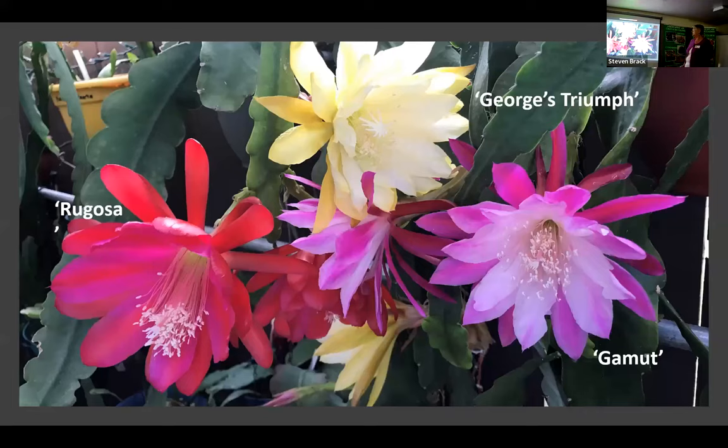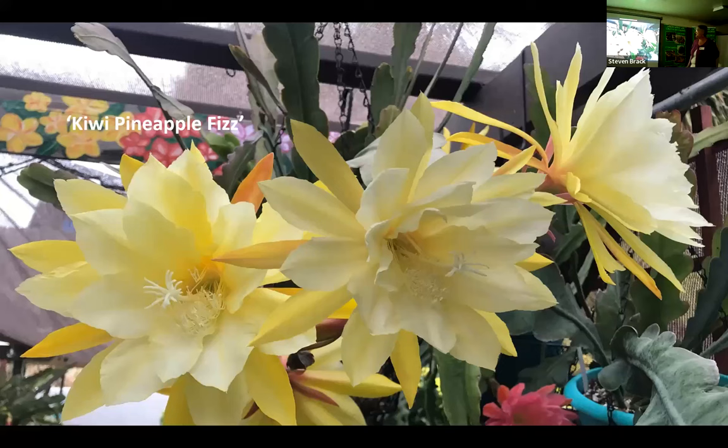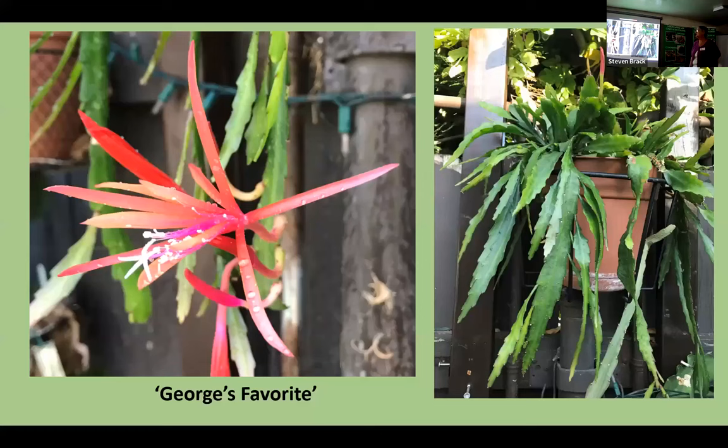George's Triumph. Kiwi Pineapple. There's a bunch of these that have Kiwi in the name. They're from New Zealand. I'm not doing so well with them. I'm thinking maybe where they came from, where it's a little moisture, a little cooler, they may not do so well here. But we retired here. You have to try to make it work. George's Favorite. I love this kind of little teeny tiny one. You see the blossom up here.